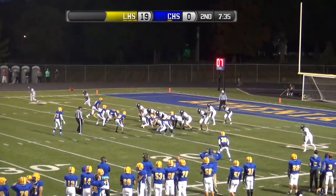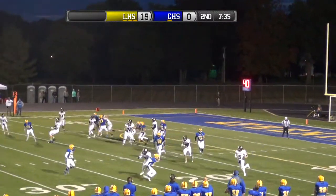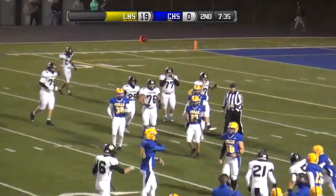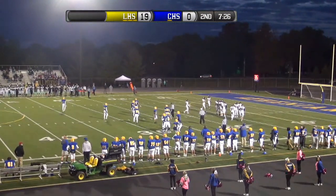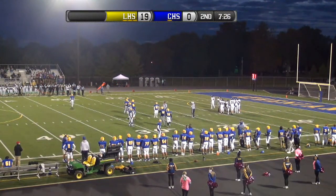And Michael Willis at safety. And Harker kept it, and he's coming around the left side. Faked the handoff to Winkles, and nice tackle by Isaac Rogers. Perfect open field tackle. Tackle by number 30, Isaac Rogers. First down, Lebanon.